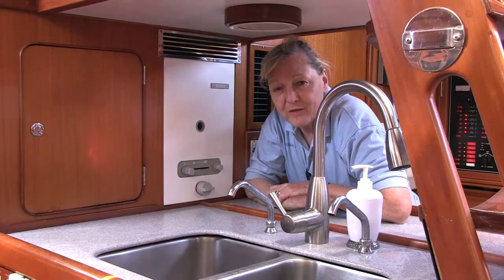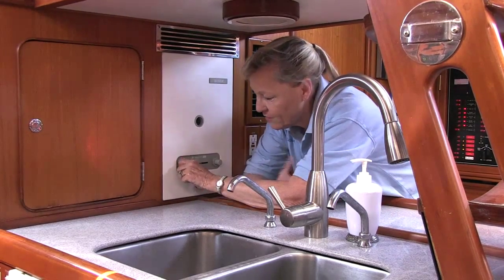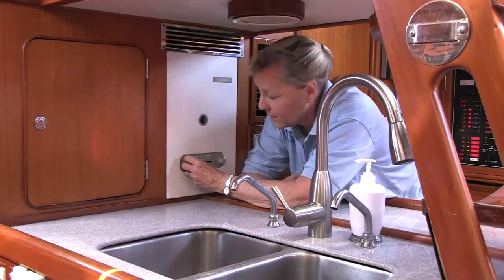We chose to go with a flash hot water heater rather than a tank because this way we have hot water whenever we need it. The engine doesn't have to be running. We don't have to wait for it.